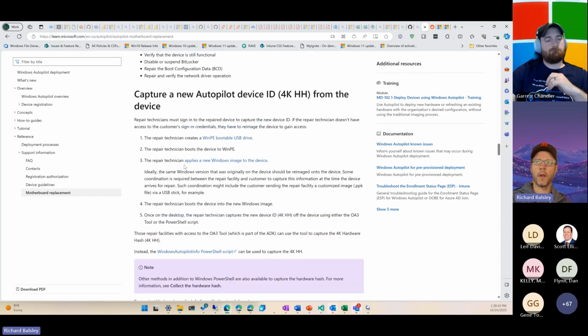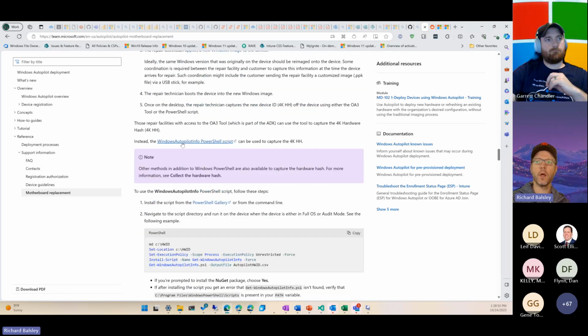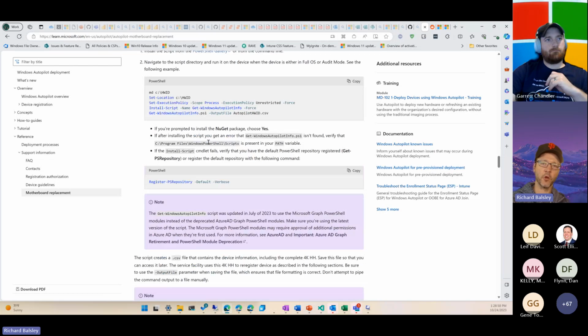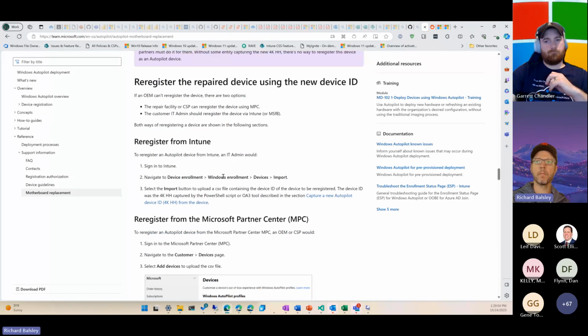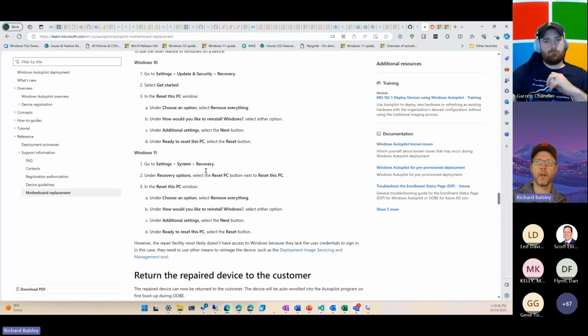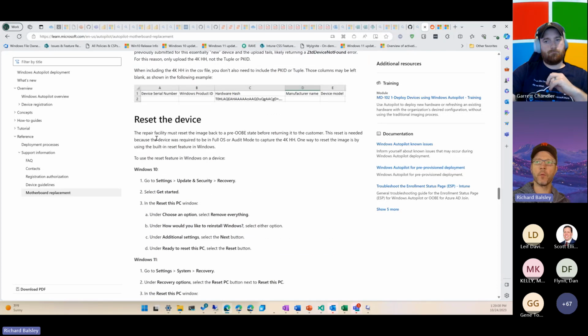And then capturing the new Autopilot hash. If your OEM's doing this, then you as a customer don't have to worry so much, because the OEM is going to re-register the device on your behalf with that new Autopilot device ID, because the hardware has actually changed. If they aren't doing that and you're the ones responsible, then you'll have to reharvest the hashes and upload them. We show all the guidance on how to do that. And then resetting the device. This could be done either with the built-in reset in Windows, or you could just reimage.